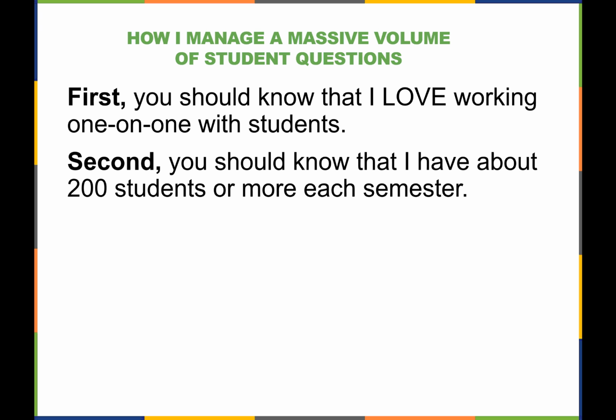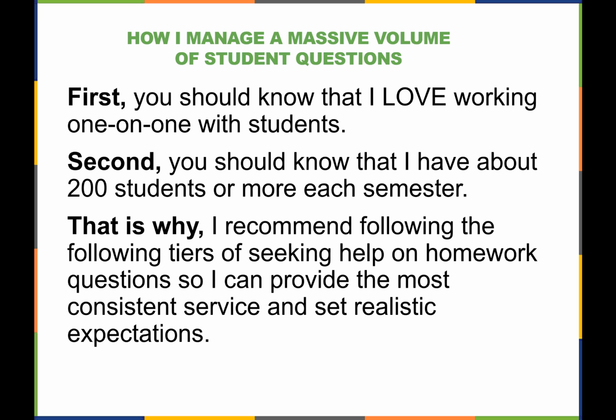Secondly, you should know that I have about 200 students or more each semester, and this semester I have over 250 students. So I have to come up with a way of managing my time so that I can provide consistent service and set realistic expectations.